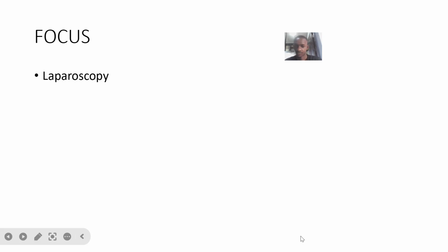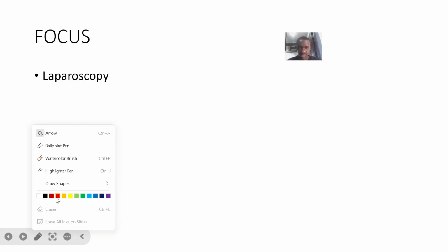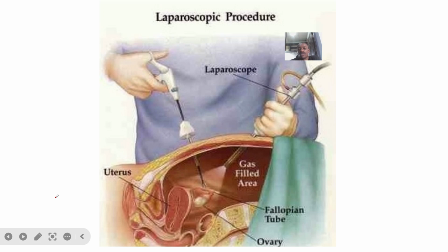All right. So we're looking at the next surgical procedure. This is what is known as what? Laparoscopy. So for this laparoscopy, you can see it.